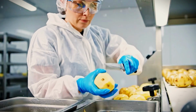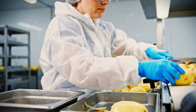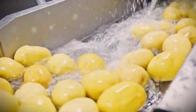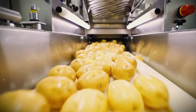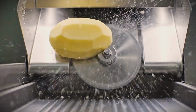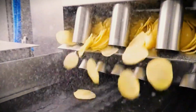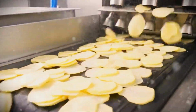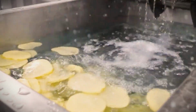Now the peeling. Watch as these abrasive rollers strip away the skin in seconds, a process that must be aggressive yet gentle enough to preserve the precious flesh underneath. Perfection is a recipe of controlled violence. Next, the laser sorting. Every single tuber passes under optical sorters that scan for flaws we can't even see, ejecting anything imperfect with a sharp puff of air.